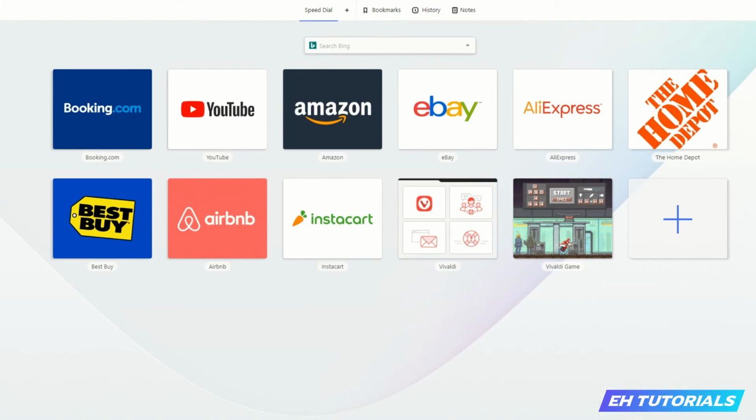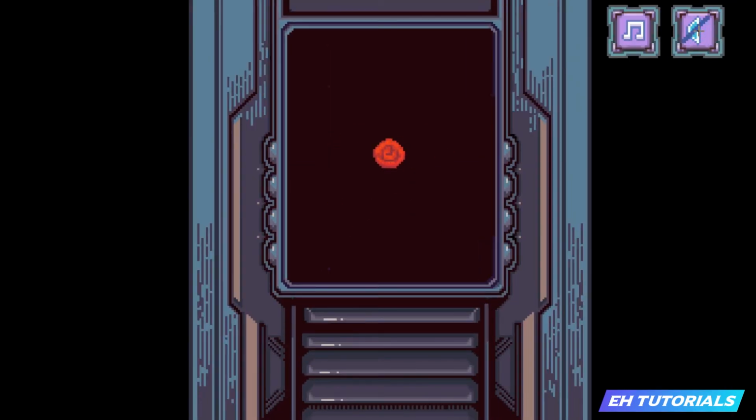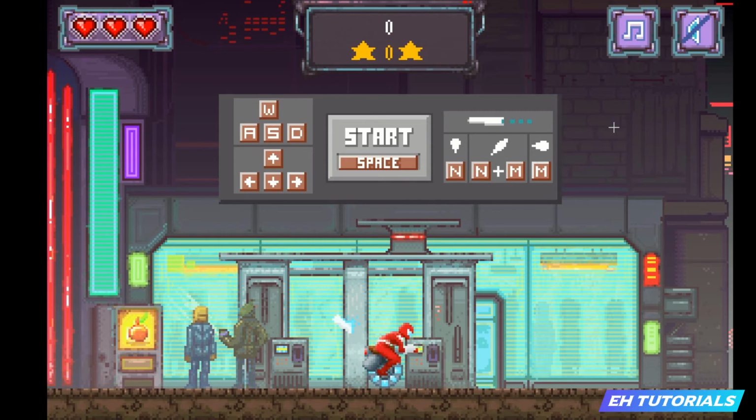And finally, one of the cool features that I like a lot is the little game that they have. It's called Vivaldi. If you click on it, you can actually play it, and it looks like one of those 80s type of games from back in the day. Oh, a little loud. And it's one of those type of arcade games. I'll even lower the music.